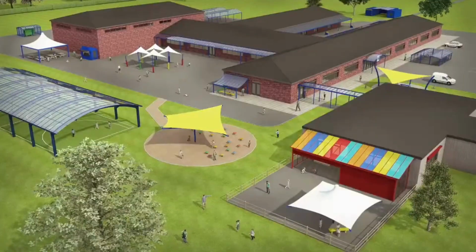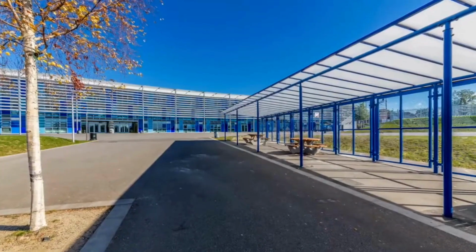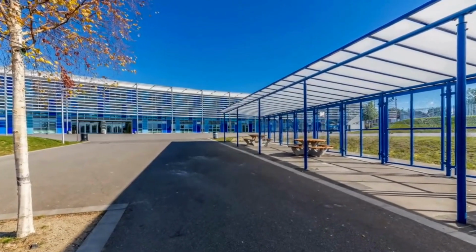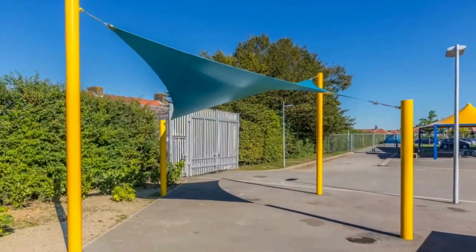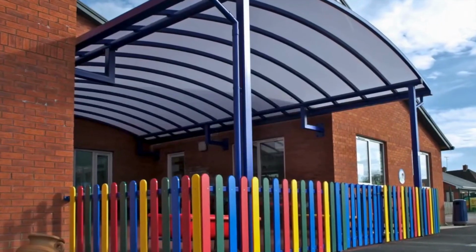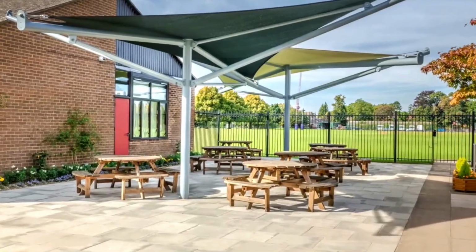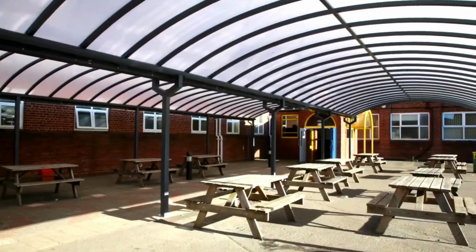At A&S Landscape, we create covered areas for schools. Our range includes steel and polycarbonate canopies, tensile fabric structures and cycle storage solutions. We've been around for over 40 years and have an impressive reputation, not just because of our expertise, but because of our exceptional service too. The service, the quality of build, the whole project so far with A&S has been absolutely fantastic.